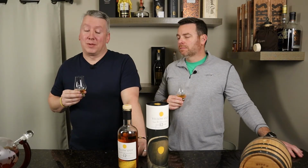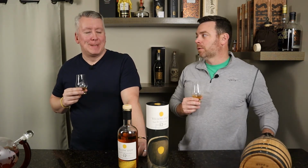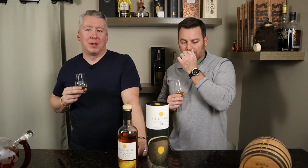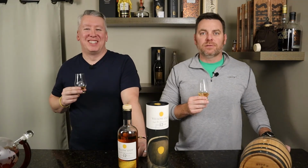Well, that's really good overall, solid bottle. Great whiskey. Just wish it was a little bit cheaper, and obviously more readily available. Yeah, that's a little harder to find. Glad we came across it. Let's see if we can track down the Blue Spot.